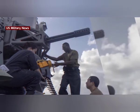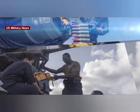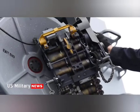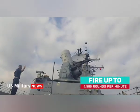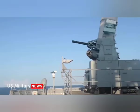The Phalanx Close-In Weapon System, or C.I.W.S., is an aerial weapon engineered to use a high rate of fire and ammunition to blanket a given area, destroying or knocking enemy fire out of the sky before it can reach a ship. The Phalanx C.I.W.S., which can fire up to 4,500 rounds per minute, has been protecting ship platforms for decades.